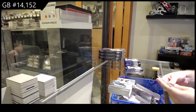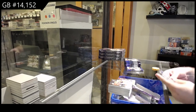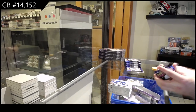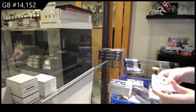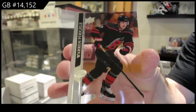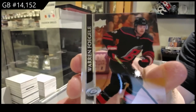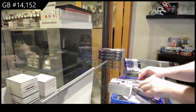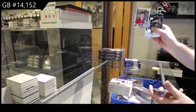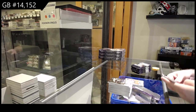A beautiful card. So Canvas Vegas Golden Knights, Mark Stone. Cole Sahar Young Guns for the Vegas Golden Knights. Clear cut of Warren Fugel, Carolina. Like, should that be going for a couple hundred bucks or? Marky Rookie of Prisky for the Panthers. Was that like a $1,000 card?